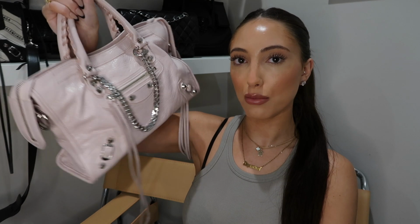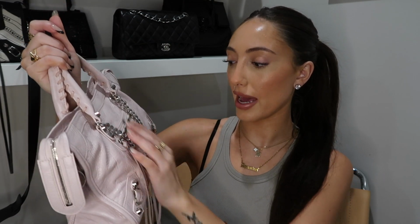And I just wish I liked it more, because growing up I loved the City bag so much. It's such an iconic bag, and I love the color, but it just doesn't really do anything for me when I try it on with my outfits. I have so many other bags that I'm like, oh, this bag would look better, you know? So I like it, but I don't love it.